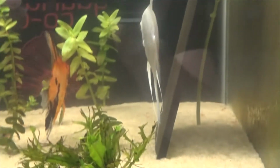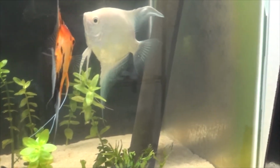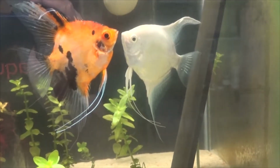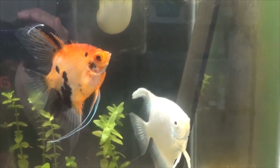For my angel breeders, I did some shuffling around. This koi female, very nice. I don't have another koi male yet, so I just paired her up with this male that I've used for several of my spawns, just to cross and see, make sure that if she's 2 doses of the gold marble gene or gold marble and gold.